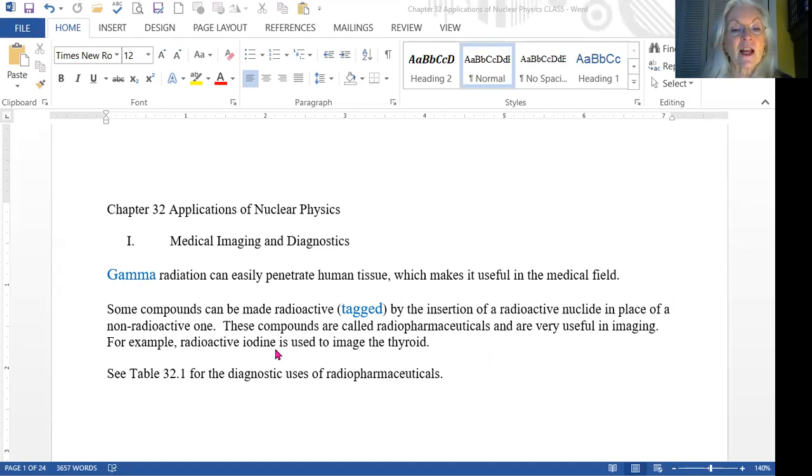I myself have had radioactive iodine when they were diagnosing some thyroid issues, because iodine concentrates in the thyroid. And they were able to tell that I didn't have a cancer.